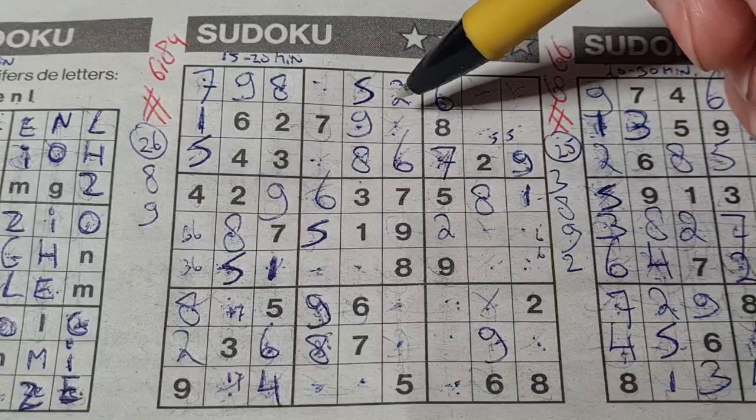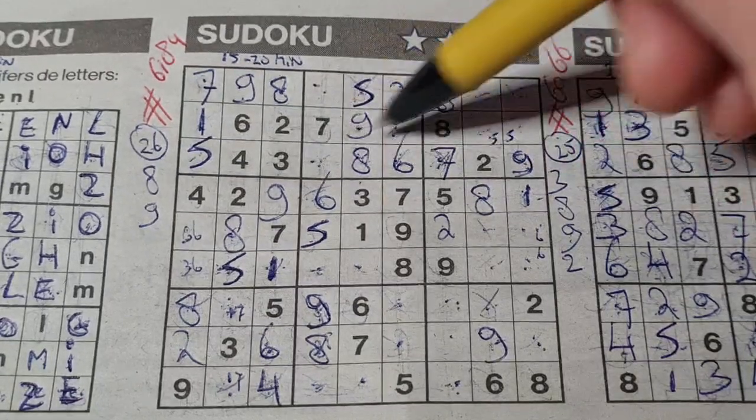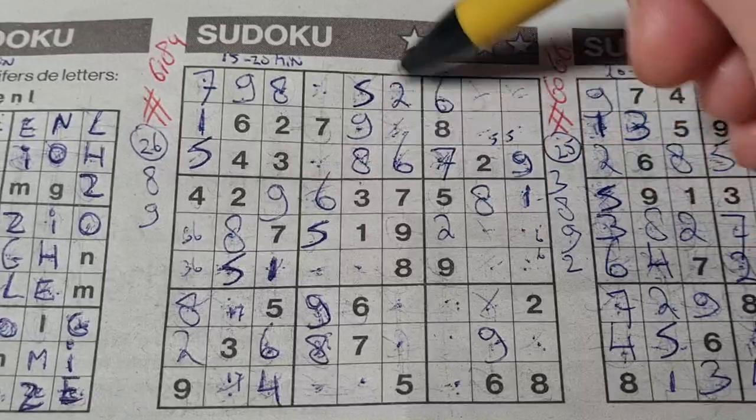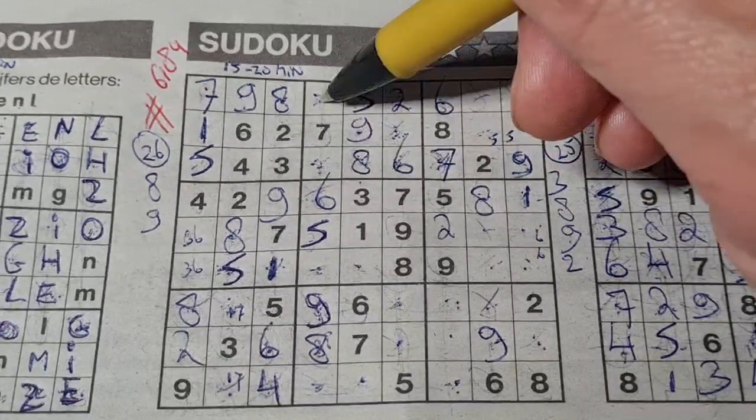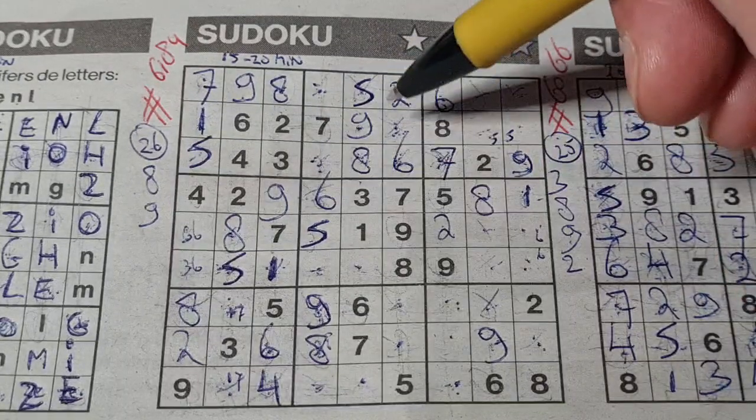1, 3, 4. Three missing numbers in this big square. Those missing numbers are the 1, the 2 is missing, the 3 is missing, and the 4 is missing. 1, 3, 4.